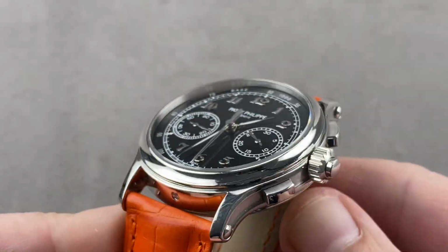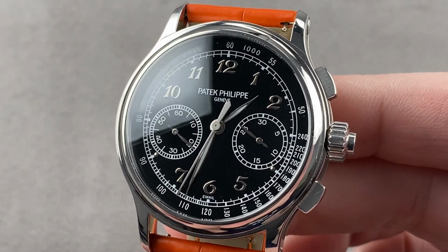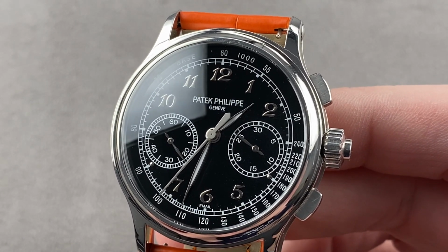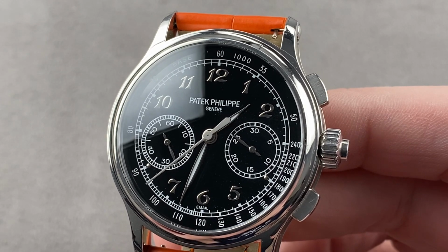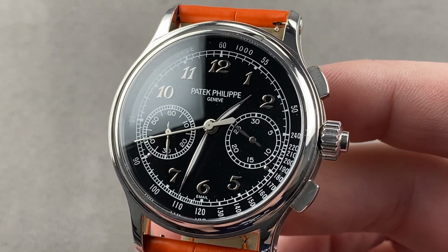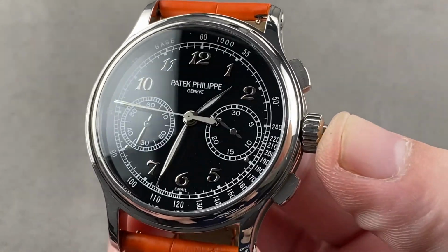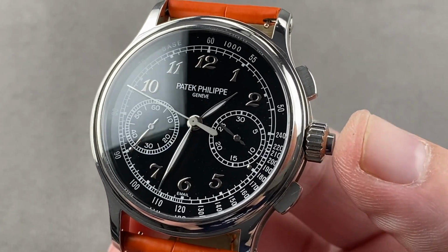Today we are discussing one of the best new watches of 2015 and possibly the best Patek Philippe launch of the 2010s. 41mm in platinum. This is the Patek Philippe 5370P-001 split seconds chronograph. A Rattrapante with a modern movement, split seconds functionality, and a black Grand Feu enamel dial. It is the bee's knees.